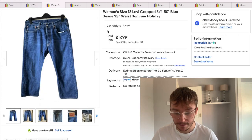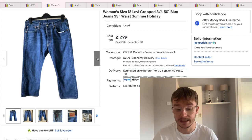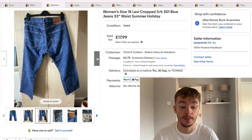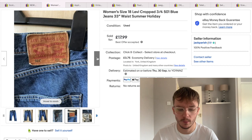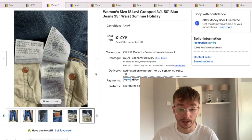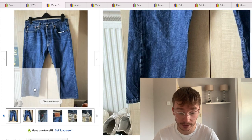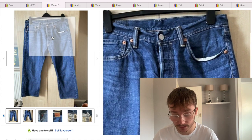The next item is a pair of women's Levi's cropped jeans, size 18, 33-inch waist. I bought these in the same charity shop as the Scotch and Soda shirt for either £1.50 or £2. Had them listed at 22, took an offer of £17.99, very quick easy sale and more than tenfold profit before fees, which is brilliant. Levi's are obviously a very well-known brand and a good staple to sell if you come across them.